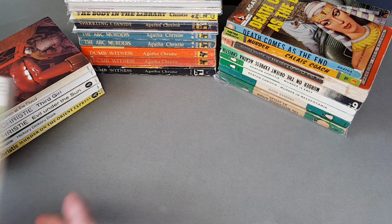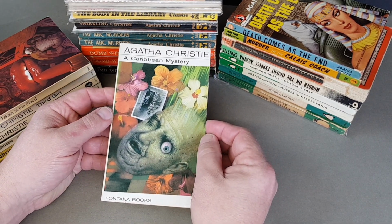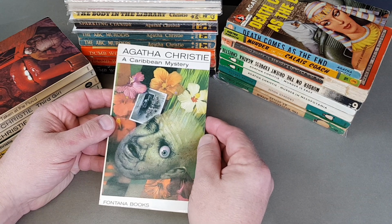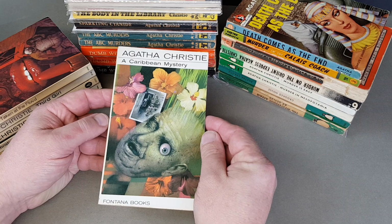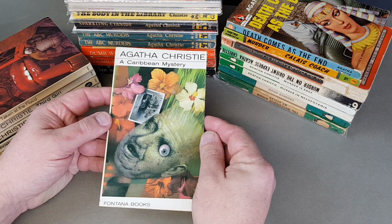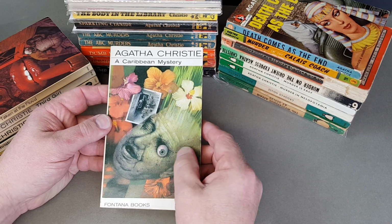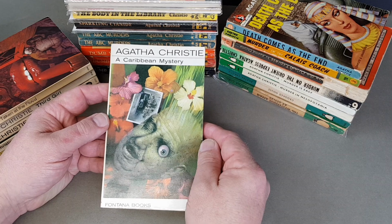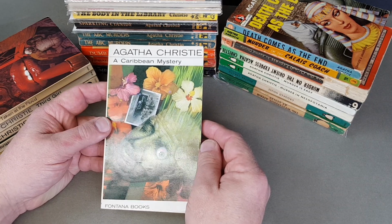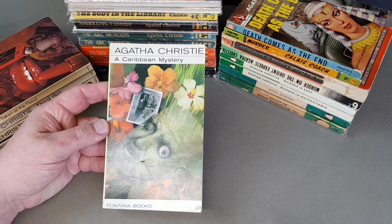In number 2, we've got this one, and it's A Caribbean Mystery. Now, this haunted me when I was a kid. I remember being absolutely fascinated by it, and you've got to admit, it is pretty good. You've got the head there. It doesn't look like it's severed. It's just lying in the grass with the bulging eye there. You just think, wow, it's almost like a horror book, isn't it? And then the incredible detail of that photograph there. And then the flowers are in it.